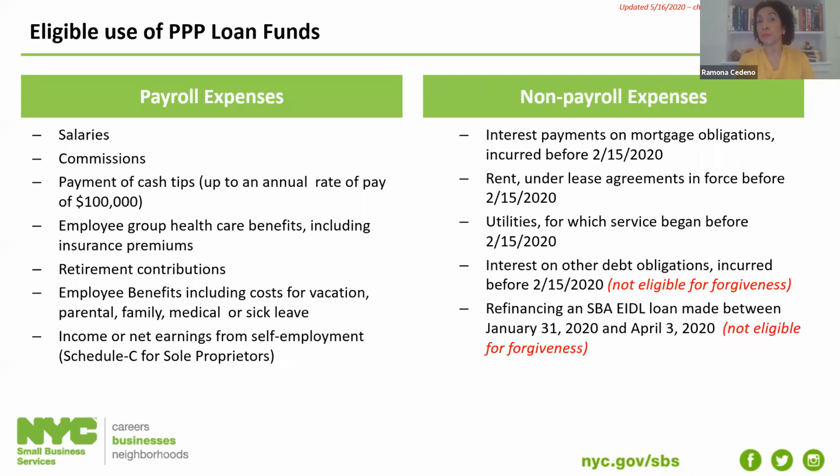So the max that each person's salary qualified for is 13,365. I hope I memorized that correctly. It's not that I just calculated. And then in addition to that, so there is that 100,000 max in payroll and commissions and cash. But then in addition to that, for each employee, you can include healthcare benefits, which are the premiums for insurance, contributions to a retirement plan, other benefits which are listed here like medical, family leave, all that can be in addition to that 100,000.